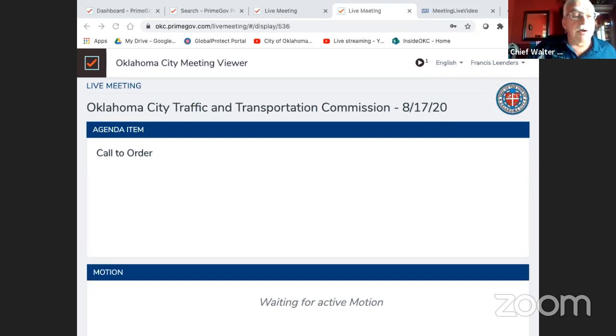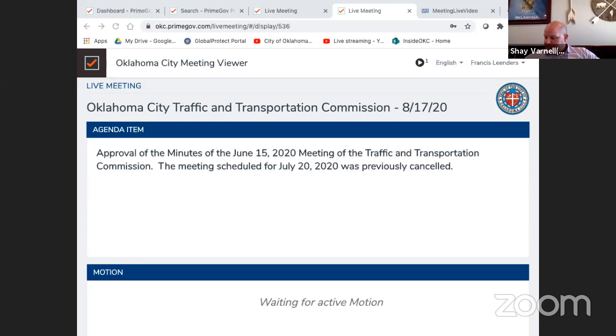We'll go to item 2, approval of the minutes of the June 15, 2020 meeting of the Traffic and Transportation Commission. Just as a note, the meeting scheduled for July 20th, 2020 was previously canceled. Can I have a motion concerning item 2, which is the minutes? Motion to approve from Varnell. Okay, we have a motion to approve from Commissioner Varnell.